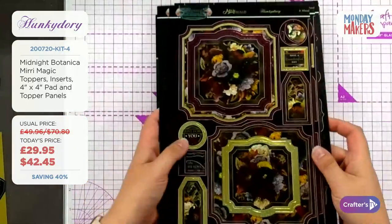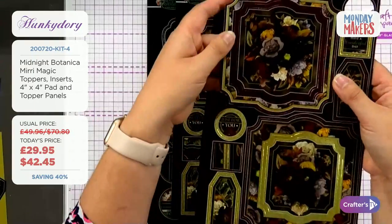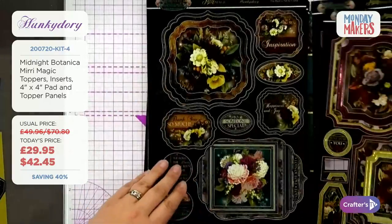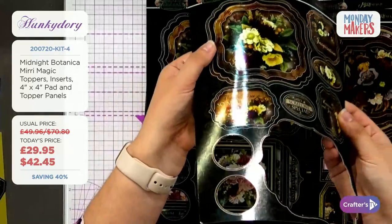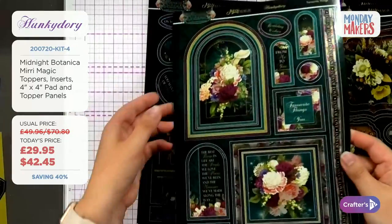Now bear in mind, these are the ones that I've been using, so you've got loads of missing bits here. But you can see how everything is foiled and die cut, ready to go. And again, all printed onto that gorgeous mirror card that you can see the shine coming through. So loads of designs for you to be able to work with.